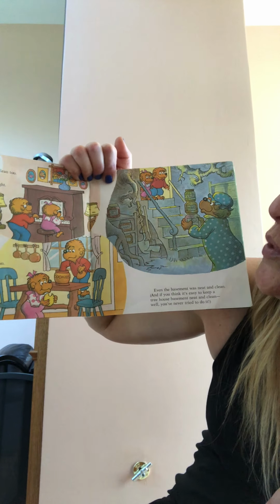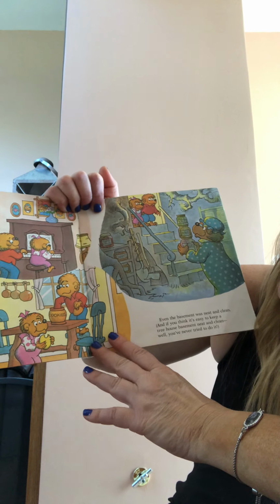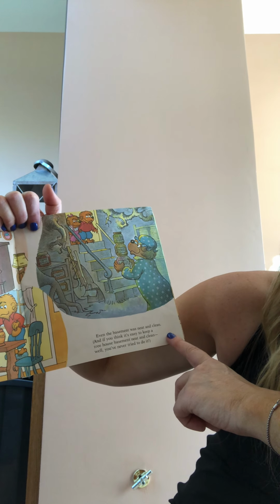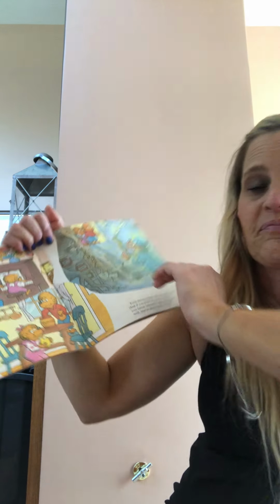The inside of the bear's treehouse was neat and clean too. The pictures were straight, the piano was dusted, the kitchen was spick and span. Even the basement was neat and clean. And if you think it's easy to keep a treehouse basement neat and clean, well, you've never tried to do it.